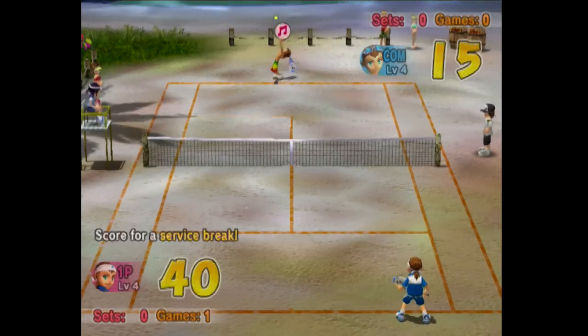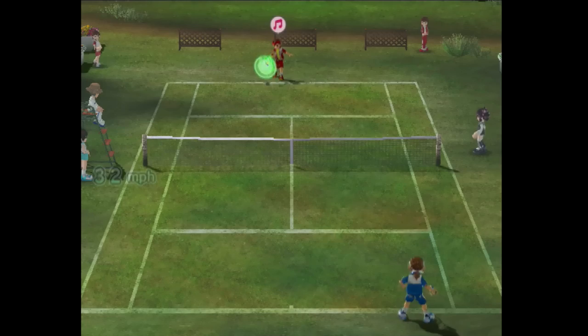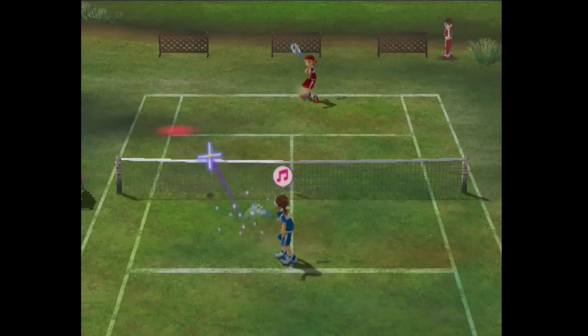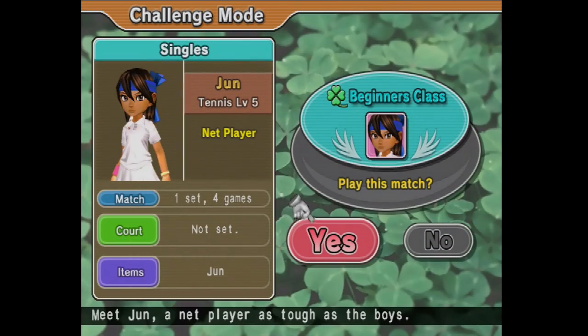The gameplay is solid and it's accessible for beginners and does get challenging for more experienced players. The first time I played this game, I was able to walk my way right up to the semi-pro level before I lost my first match. There's lots of stuff to unlock, and the way to do it is by playing the Hotshots Challenge mode.